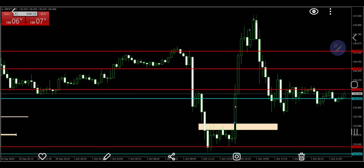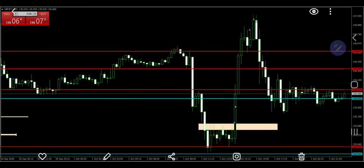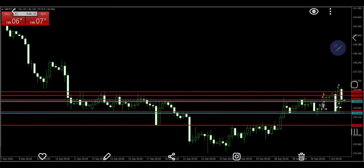Almost forgot today. So where do we start? All those red lines that you are seeing here are for our support and resistances. This is the 15-minute trading chart, but I'm going to put you on the 4-hour trading chart so you see where all those red lines come from.